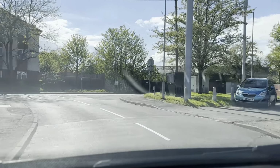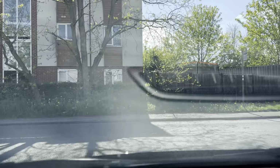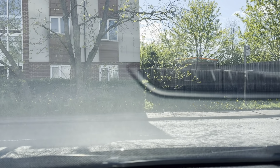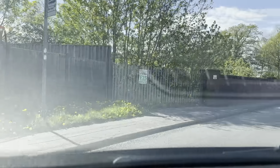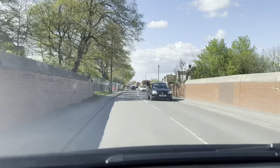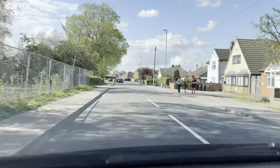This right is a bit sharp and a blind spot. You cannot see properly on the right because of the bend. You have to make sure you creep a little bit forward to see, so people are not flying in from the right side. So it seems okay to go. Any junction where you're not able to see, you have to creep a little bit forward, past the line a tiny bit so you're able to see.